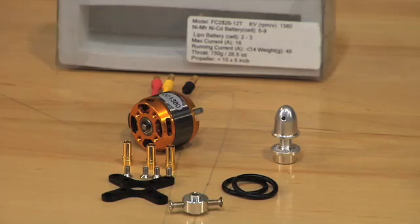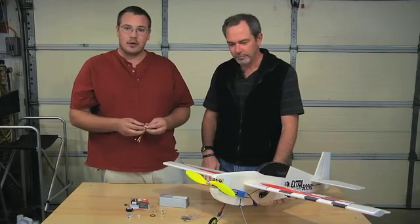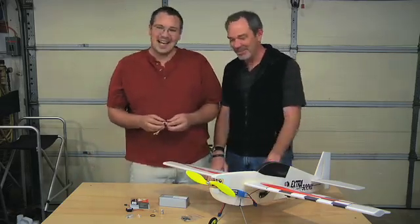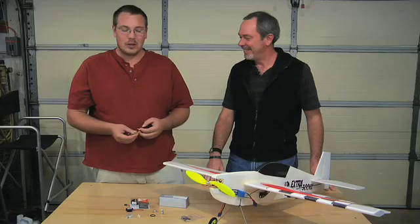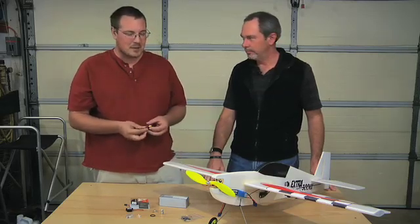Some of you guys that really want a ballistic plane and just basically want to rip your wings off might want to go with a little bit bigger of a motor, maybe like a 2830. Just get a little bit more oomph out of them. Yeah, but I'd like to keep my wings on for at least a couple of flights. Yeah. So usually we recommend this motor because a lot of the guys, if they don't realize it, they'll rip their tail feathers off. I've actually done that to a couple of my elevators.